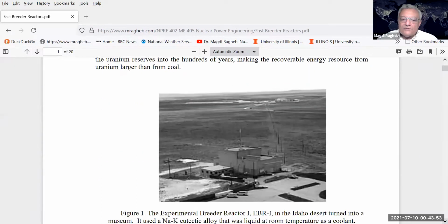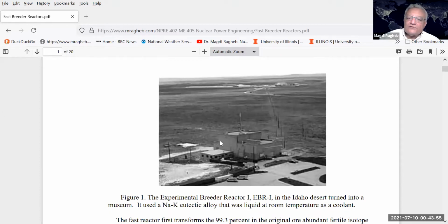This is an actual picture of the Experimental Breeder Reactor number 1. It was the size of a football, really. It was very small, and it was experimental. They kept running experiments on it to the point of damaging it to gain experience about how to operate those fast reactors. This reactor was built in the Idaho desert, and it has been turned into a museum.